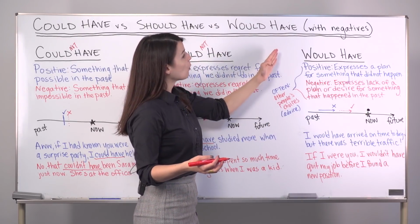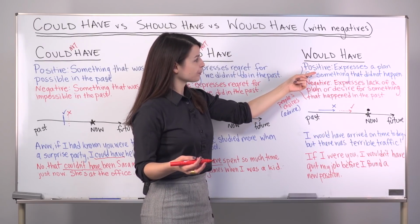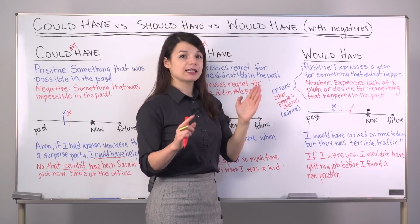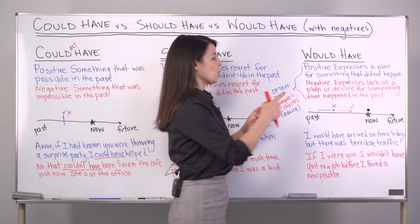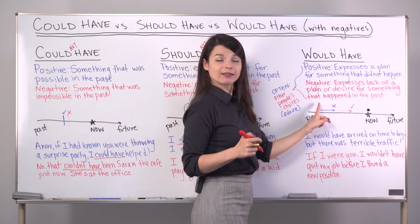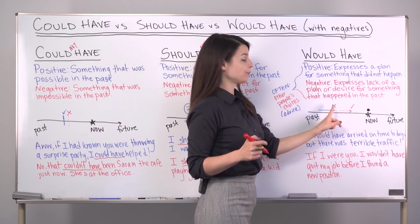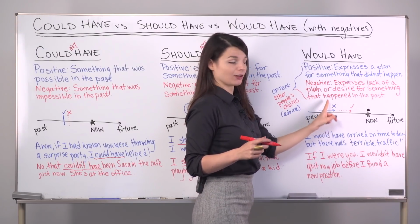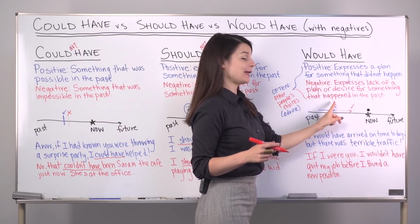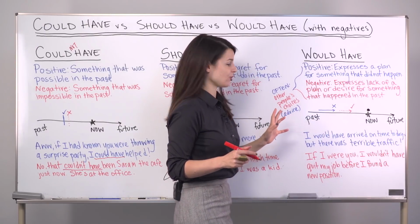So when we look at would have in the positive form, we use it to express a plan for something that did not happen. So we're talking about something in the past. From a point in the past, something in the future at that time, we had a plan for that thing, or we thought something was going to happen. But in the positive form, it did not happen. This is kind of tricky. Let's look at an example situation.